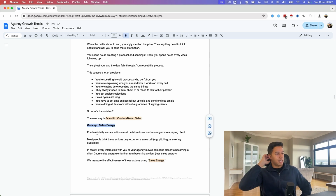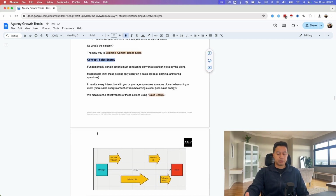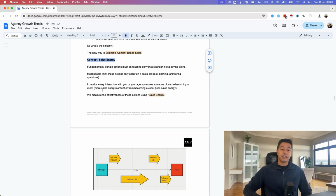Fundamentally, certain actions must be taken to convert someone from a stranger to a paying client. Think about that. Someone doesn't just become a paying client by accident. Most people think that the actions that need to be taken only occur on a sales call, like when you're pitching and answering questions. But in reality, every single interaction with you or your agency moves someone closer to becoming a client, or moves them away from becoming a client. So we measure the effectiveness of these actions as sales energy.